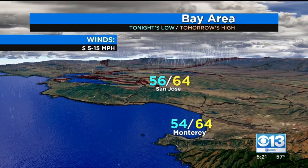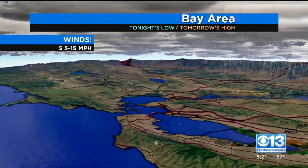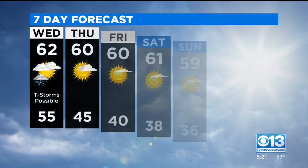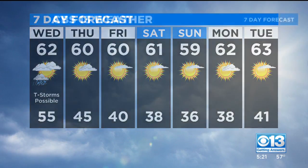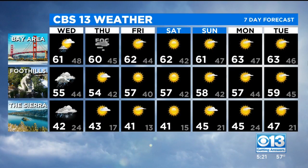Mid-60s for Monterey tomorrow, and you'll get all the way towards San Francisco. You have a nice sea breeze, and you'll have the wet weather continuing there, at least some showers. Temperatures in the low 60s, mid-60s for Fairfield. The 7-day forecast says we're done with it, but we keep it on the cool side, upper 50s and low 60s for the bulk of that 7-day forecast. And here's a look at what's happening. After tomorrow, it looks like everybody is going to be high and dry from the coast all the way up to the Sierra. Tony.